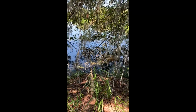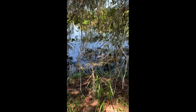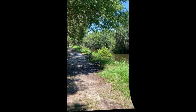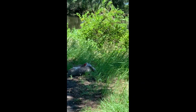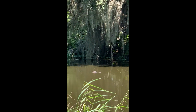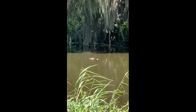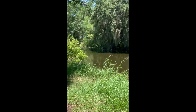It's a young one. He's so remarkably camouflaged. Hey, beauty. Hey, beauty. Boy, look at this. I'm gonna pull out the big camera, but so here's just look over there. Fantastic. That is the Florida I love.